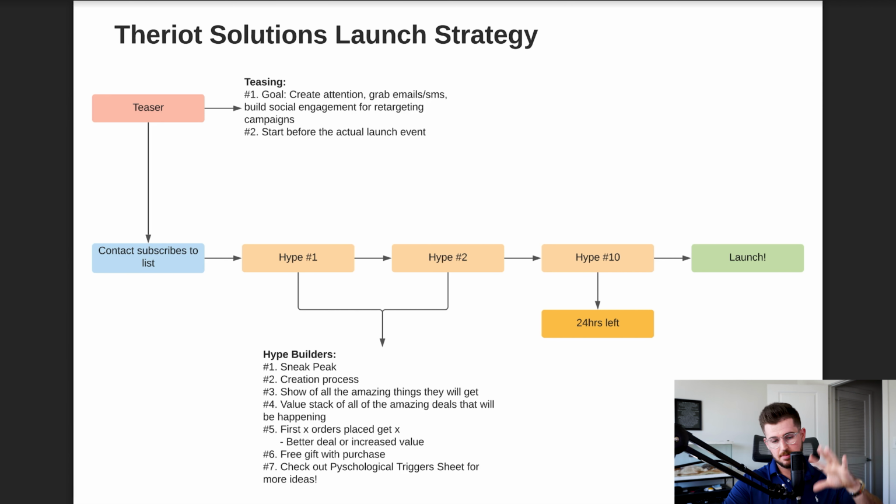So now you're getting emails, you get your landing page set up, and then you're driving a bunch of traffic to it. Now what you want to do is start hyping people up. You've got these people that are clearly interested in the offer here, but you want to hype people up. So how do you hype people up?